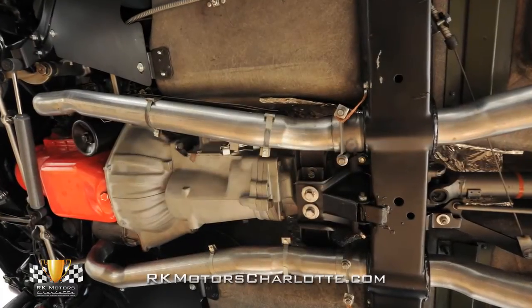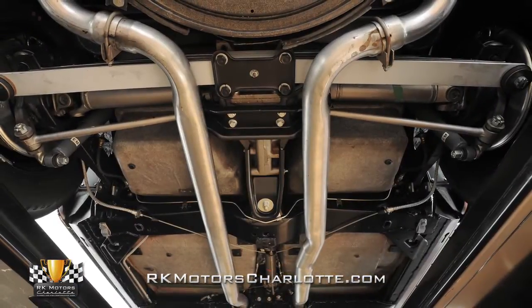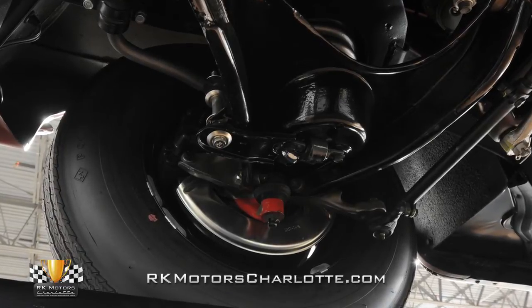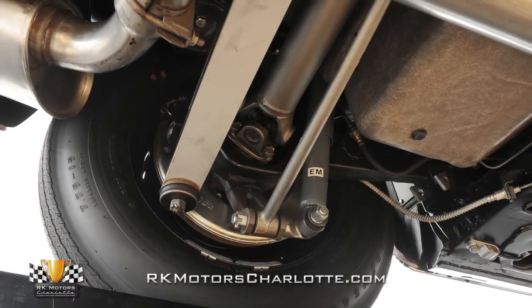The original numbers-matching Muncie M21 4-speed backs up the small block's power, ultimately transferring it back to the Posi-Traction differential that houses 3.70 gears. The suspension remains in its classic A-arm and independent rear suspension configuration, but looks better than ever thanks to satin black paint and correct chassis inspection marks throughout.